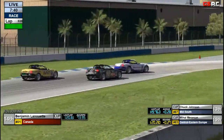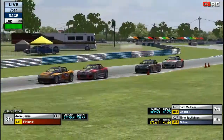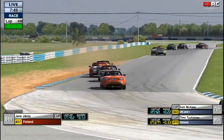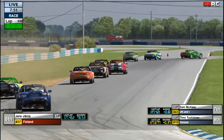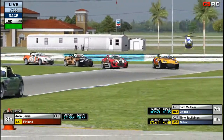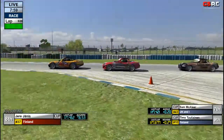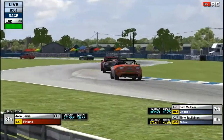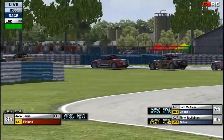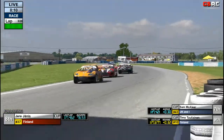But right now I'm watching a pack here which is being led by Sam McAleer. Behind him, Jay Yanis, Timo Tuliainen behind him. These three are battling very fiercely with Arthur Chan coming up just behind them. They're battling for the 7th, 8th, 9th, and 10th position. So they're just the second pack of cars behind the top 6 or so. But a very fierce battle going on here as they exit turn number 7, I believe, going into the big bend right there.